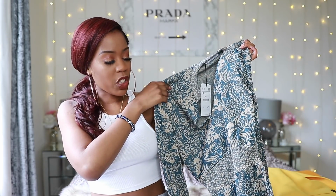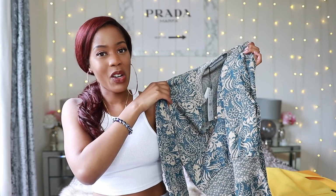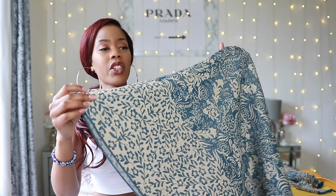And at that point, I was kind of just itching for me to put something on and hate it, because I knew I was keeping other stuff. So yeah, that's the dress. It's going back, sadly. I'm sure it would suit somebody else. I just didn't really like it.